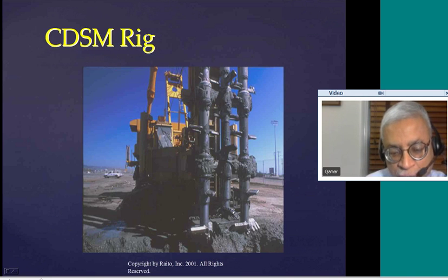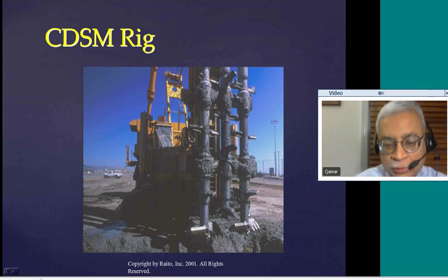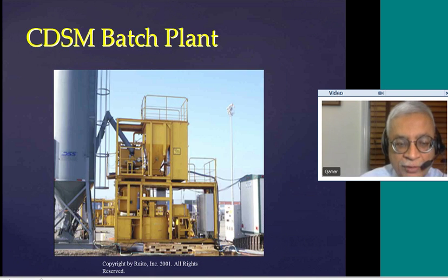And this is deep soil mixing in progress, where this particular rig happens to have 3 shafts, and you have soil cement being injected through these three shafts. It goes into the soil, and then it does the mixing and churning of the soil and comes up, and you basically have three soil columns by the time it comes up. And you have a batch plant on site for construction like this, so you have on-site mixing going on for the soil cement.